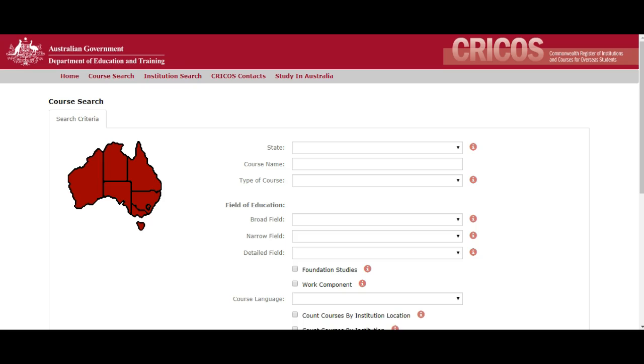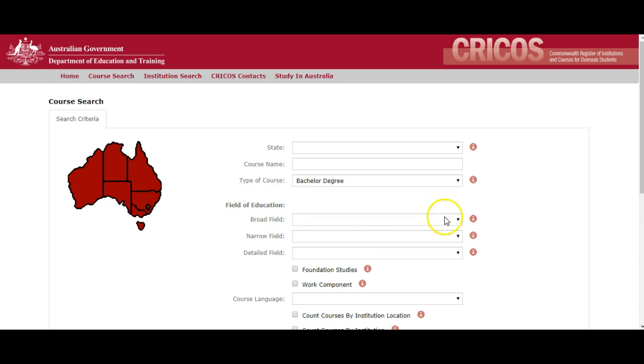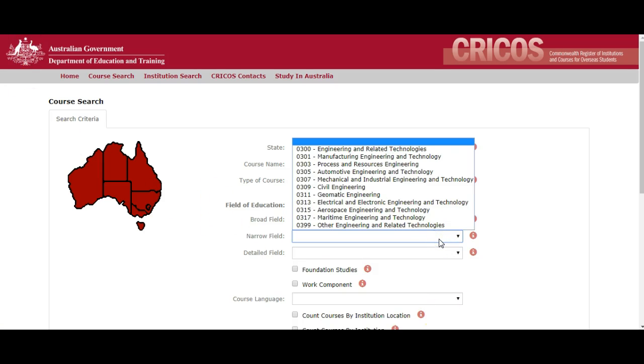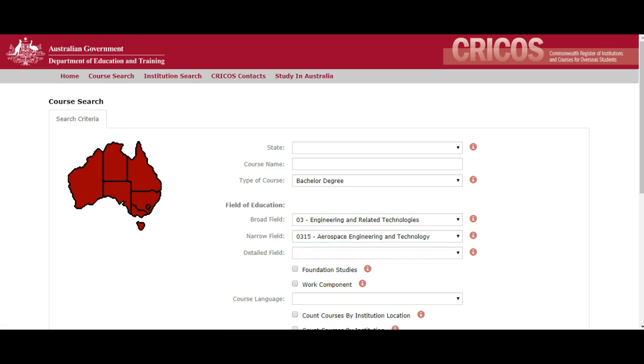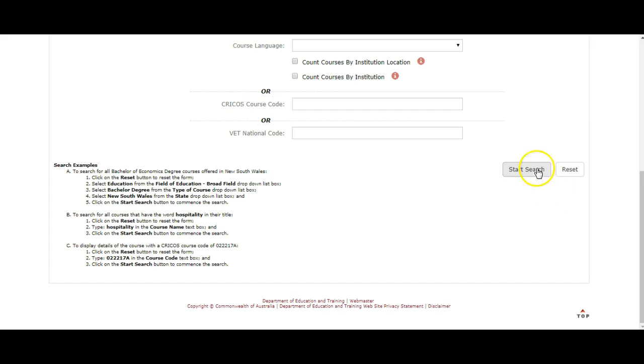Now we are looking for courses, university courses and bachelor degrees to be a pilot. Okay, so the first thing we'll do is go to the field of education. Actually, the first thing we'll do is do the course type, so it is bachelor degree. And then we will choose the broad field, which is engineering and related technologies. Then we will choose the narrow field, which is aerospace engineering and technology. And then we will choose the detailed field, which is aircraft operation. We'll go down, start search.